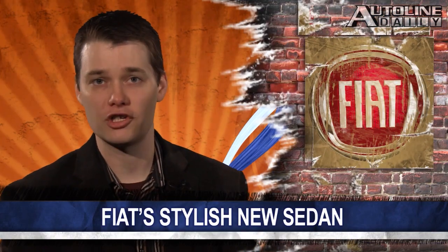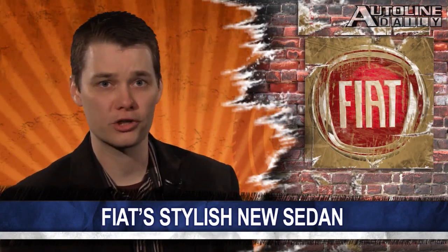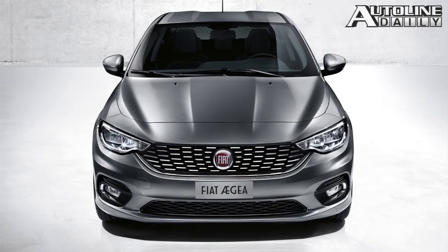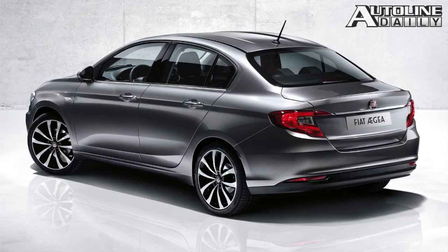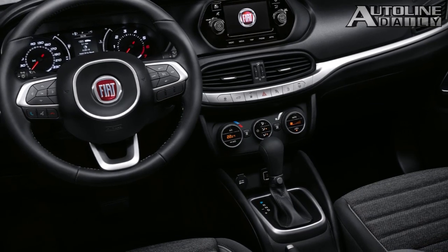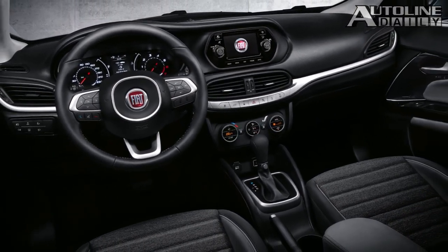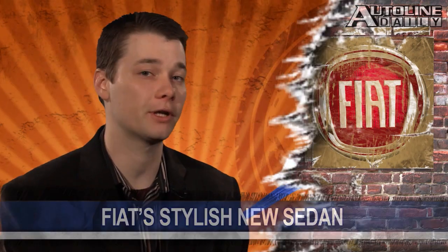Fiat revealed a stylish new compact sedan at the Istanbul Motor Show called the Aegea. The car was designed in Italy and developed in Turkey, which is where it will be built. Its front end really stands out, especially the grille. And the car features a strong character line that runs along the body. Under the hood, it's offered with 2 turbo diesels or 2 gasoline engines that can be mated to a manual or automatic transmission. The Aegea goes on sale later this year in Turkey and will eventually be sold in 40 countries in Europe, the Middle East, and Africa.